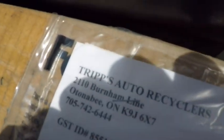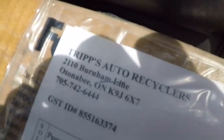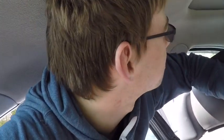There's Trips' information, and I sourced these parts through them, and they've been a huge help in keeping this car going over the years. This car and the Celica, they've helped me out a lot with both these cars. So shout out to Trips.